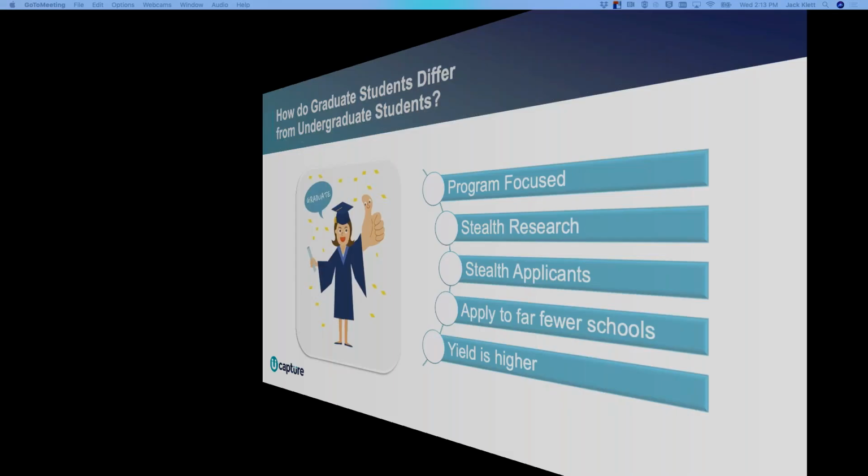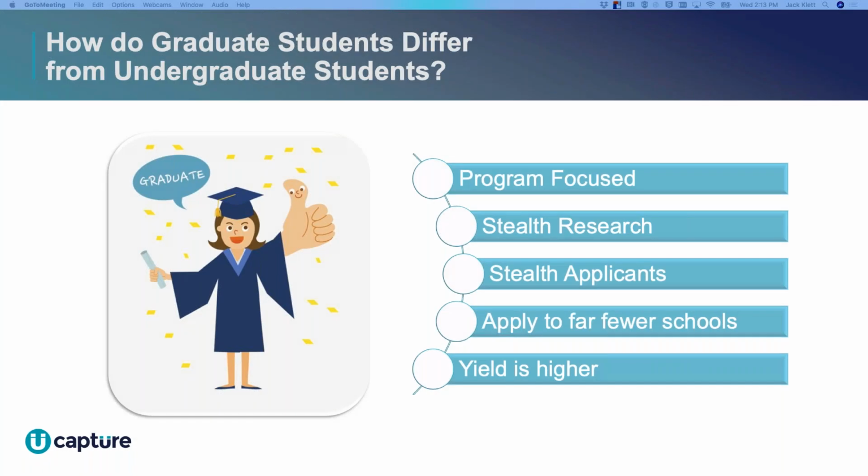Well, it really comes down to how a prospective student learns about their graduate program of interest, and then ultimately decides on a graduate program. So notice, Jamie, that when I'm talking about grad students, I'm always talking about it through the lens of the program, right? Not the university. Yeah. The grad student decision has very little to do with the overarching university experience. It all comes down to the program.